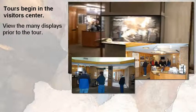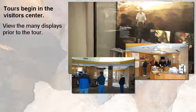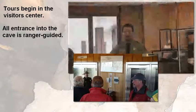All entrance into the cave is ranger guided. Take one of the tours into the cave and you will see the cave up close and hear about the history of the cave and the surrounding area.